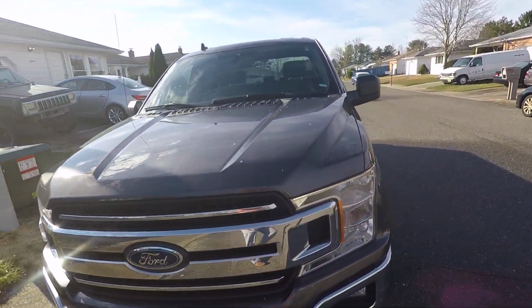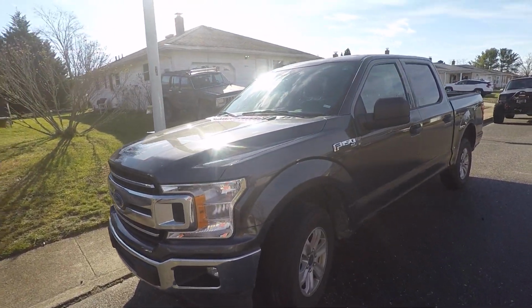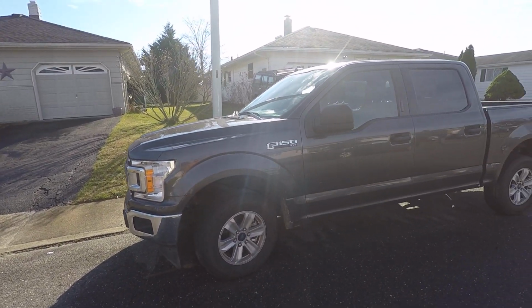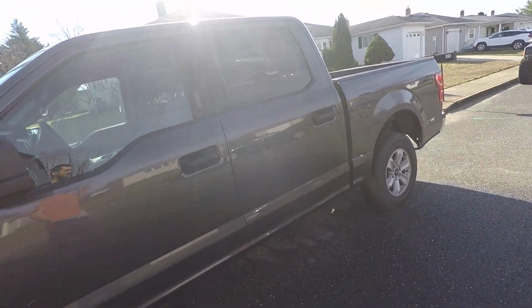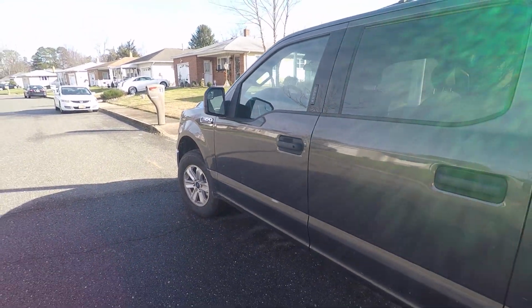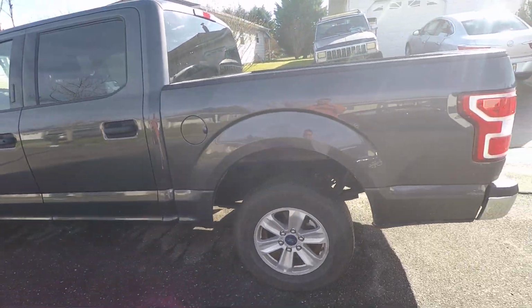This is the F150 that Enterprise has given me to use, because Wawa's paying for my rent-a-car since my truck is down now. This is a 2020 F150. It's got the 5.0 in it. Now, this is a two-wheel drive model.